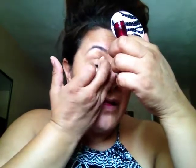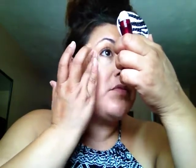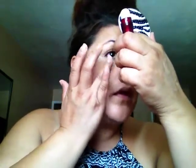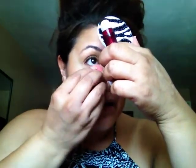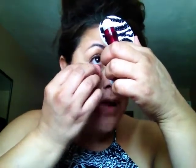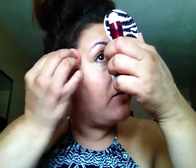Bring it all the way up in here. Just tap, tap, tap, tap, tap. Oh, here comes the sun. Here it comes. And then I'll use my other beauty blender just to blend. Tap in the product. Tap it in. Tap, tap, tap, tap. Bring it down. Upside down triangle and up.